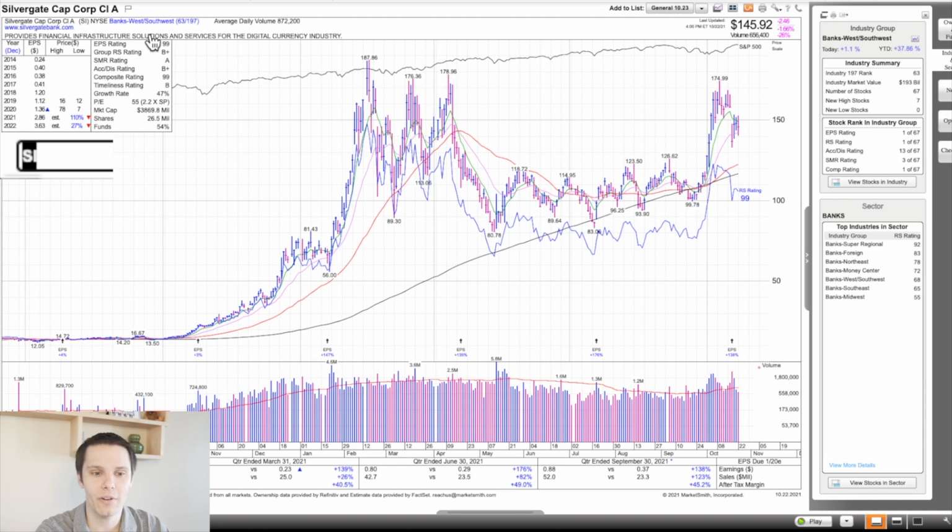Got 3 more for you. Next is SI, sticking with the cryptocurrency theme. Group strength rating, B+ right now. This is in the banks group, so that's fine. Accumulation distribution, B+. Composite rating, 99. Earnings per share rating, 99. And relative strength rating, 99. Very, very strong. It did just have earnings, and we gapped down on that.